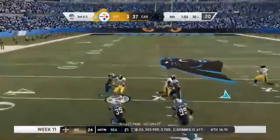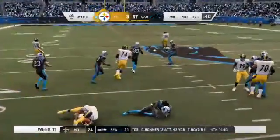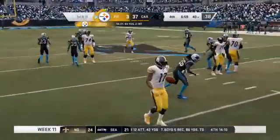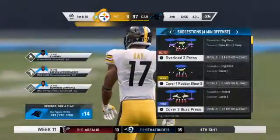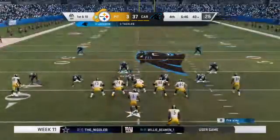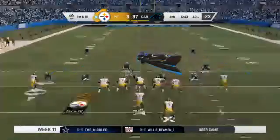Looking to throw. Fields over the middle, complete. It's Ray. And he will have a first down here at about the 40. The quick slant, good for 8 and a first. Strip that ball.